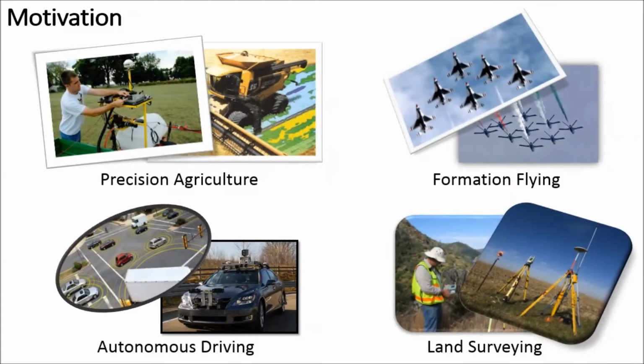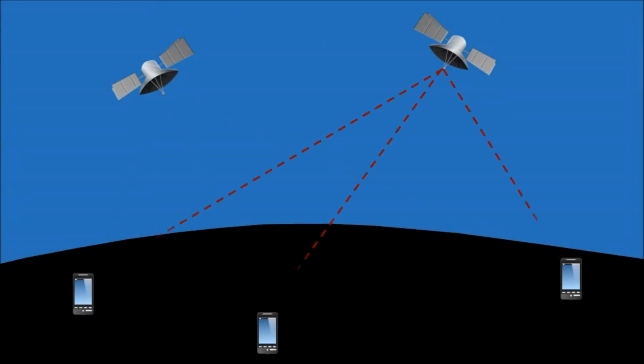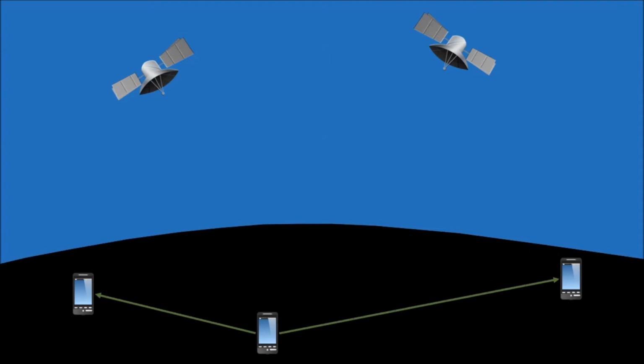As such, we started from the ground up, building a new system that enables a network of cooperating GPS receivers to share their raw satellite data, such that any given receiver is able to accurately track the 3D position vectors of any other receiver in its own relative coordinate system, that is to say, using itself as a reference.